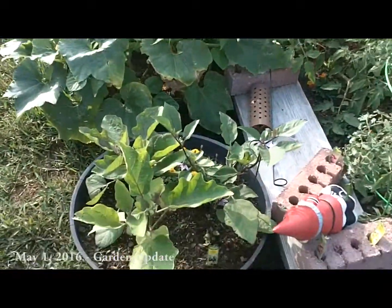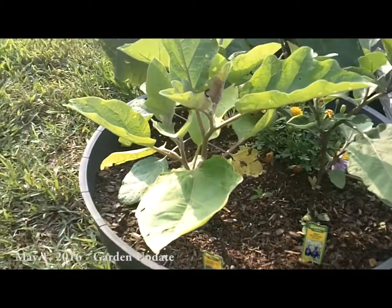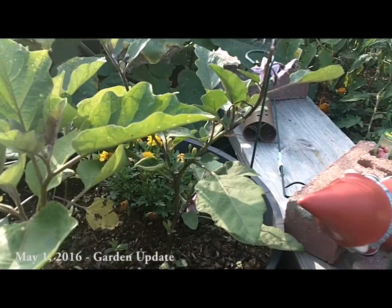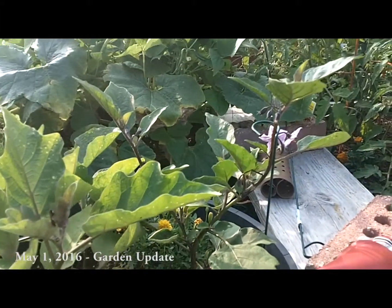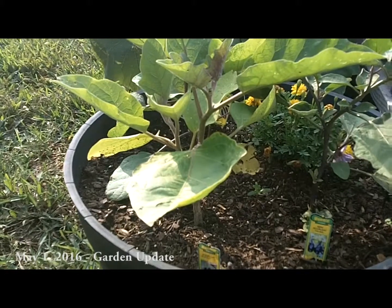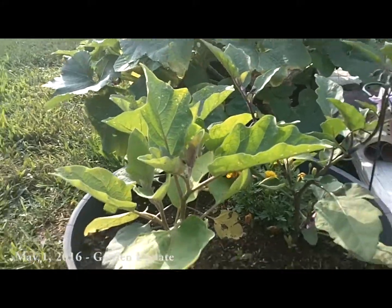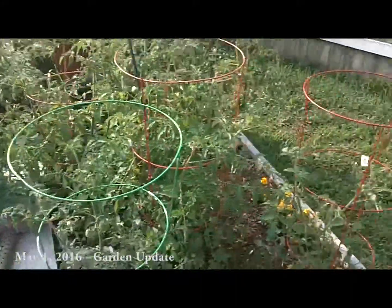This is my eggplant. 3 eggplants here. And yeah, we had too many ones here, and I picked those. But you know, I think you're in a mode of just letting things grow at this point, and see what happens. So that's the report from the garden for May.